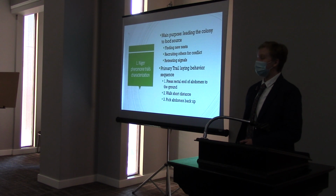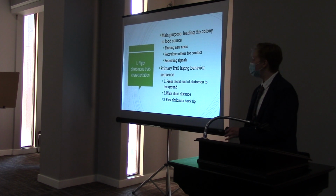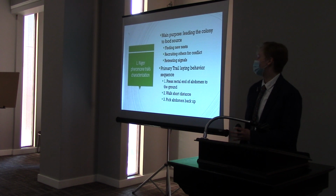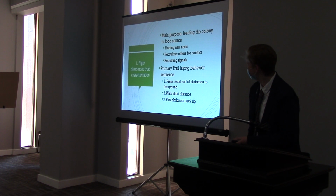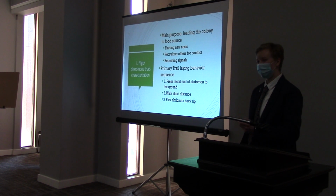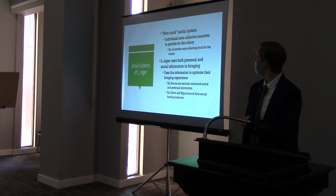And there is a very characteristic trail laying sequence. The first step of laying pheromone trails is to press the rectal end of their abdomen to the ground, so near where the butt would be. Then they'll walk a short distance with their rectal end on the ground, and then they'll pick it back up, walk a little bit more, and repeat the process.